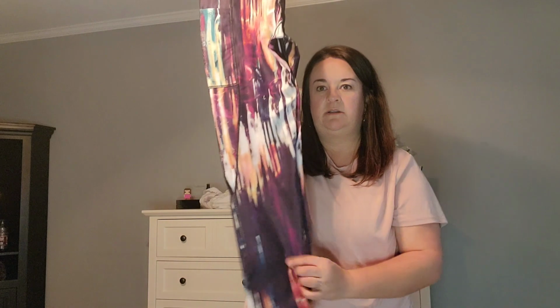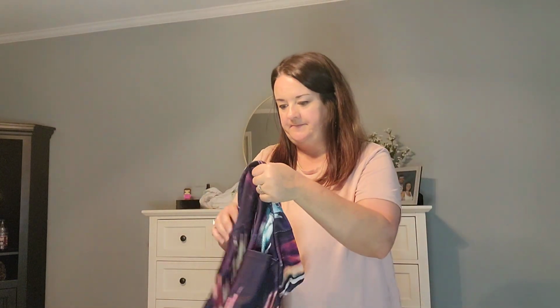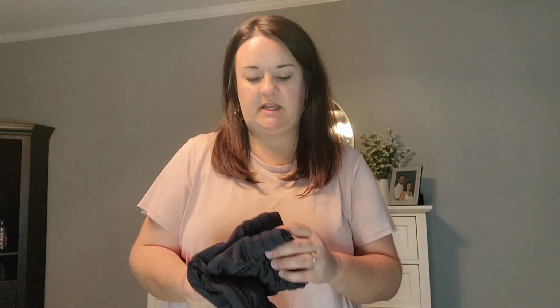Why do I still have them? I don't know. Okay, I bought these when I was smaller, and I think they're really cute. Man, I hate to get rid of them, but they're a medium. They're probably too big for one daughter, too small for the other, too small for me right now. They're Nine West brand. I'm not going to keep them, but I'm going to see if someone else wants them.